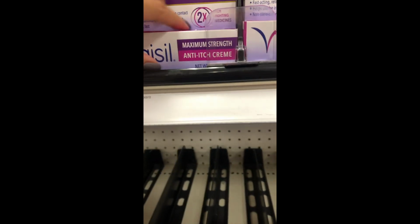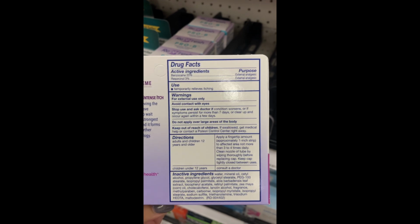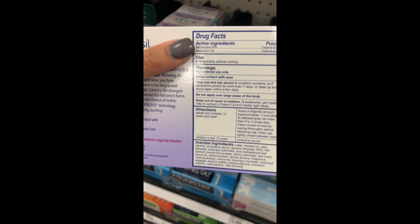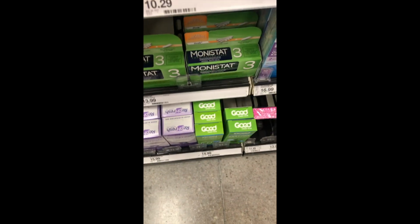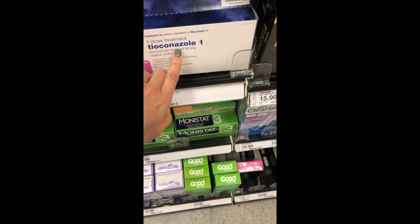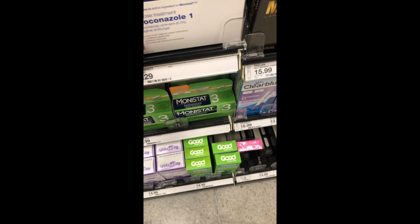And if you need some Vagisil, let's just look at this and see what active ingredients it has. It looks like it just has an anesthetic in it, the benzocaine. So that's just basically going to help you relieve pain and numb the area, so it will likely numb it from being itchy. All right, well, there we have it. It doesn't really look like they have that many products here. Oh, they actually have this one, the tioconazole. That azole at the end, any of the azoles are going to be antifungal medications, and that's a one-a-day course, so I don't really recommend that.